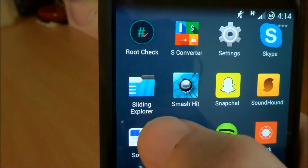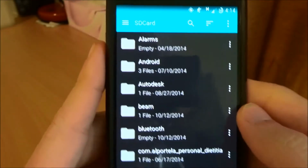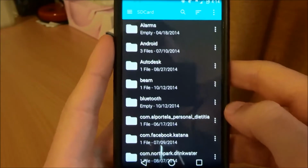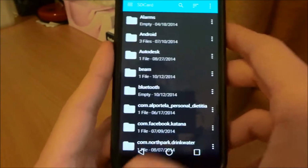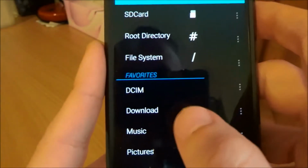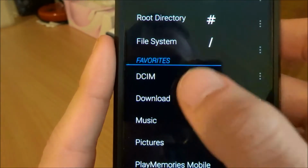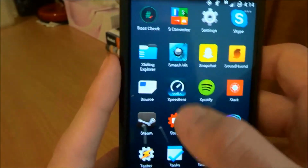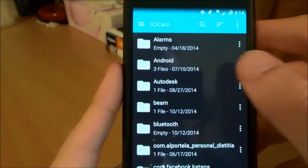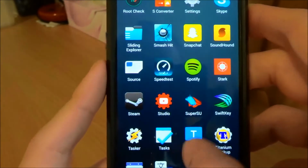Another material design application is Sliding Explorer. This is a very nice file manager. This is the favorite file manager I've ever used, actually. It's got a great material design, full screen, transparent and stuff. You can set up favorites on the side here for things like your downloads or your music, pictures, etc. It looks really nice, and props to every dev out there that makes a dark theme for their applications. You have a special place in my heart.